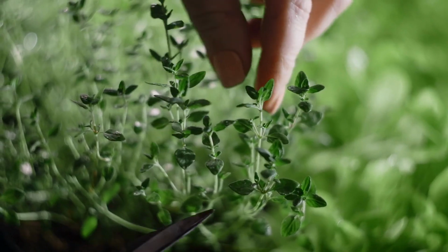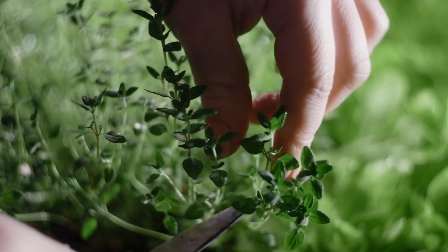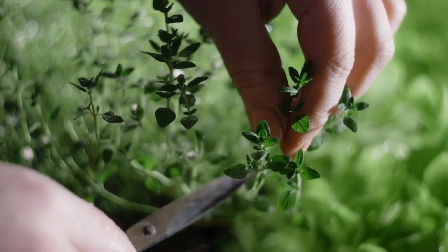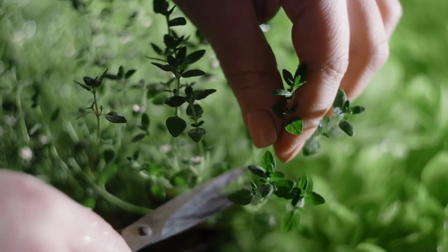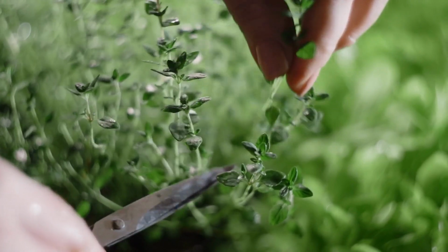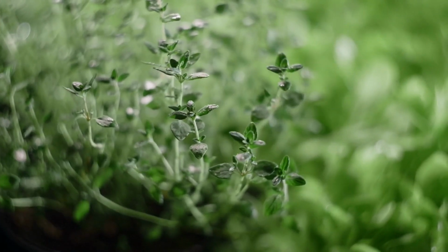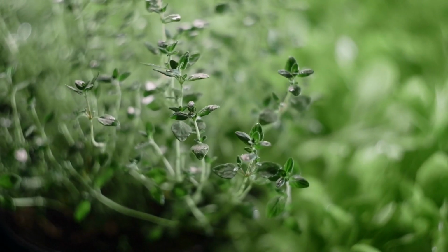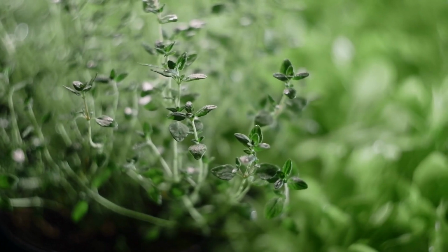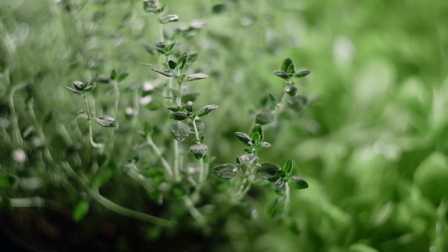Thyme leaves are small, oval, and green. They have a potent, earthy aroma and a slightly minty, lemony flavor. Thyme is a staple in Mediterranean cuisine, often used to season meats, soups, stews, and sauces. It is also valued for its medicinal properties, including antiseptic and antifungal benefits. The leaves can be used fresh or dried, with dried thyme being particularly robust in flavor.